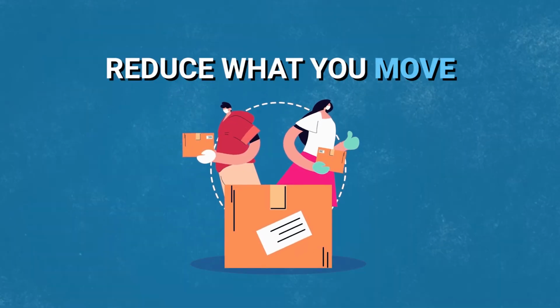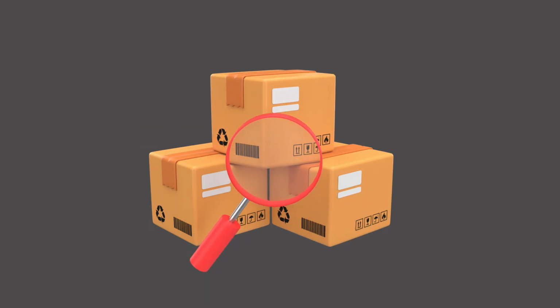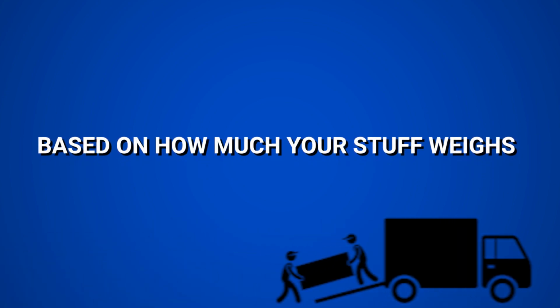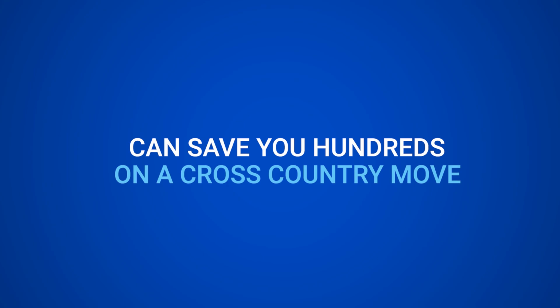Reduce what you move. One of the easiest ways to save money when moving? Take less with you. It sounds obvious, but most people overpack and every extra pound costs you. Movers charge by weight, volume, and distance, but the type of move matters. Long-distance movers typically charge based on how much your stuff weighs or how much space it takes up. Local movers usually charge by the hour. That means getting rid of heavy furniture or unused appliances can save you hundreds on a cross-country move, but might not make much difference for a short one.